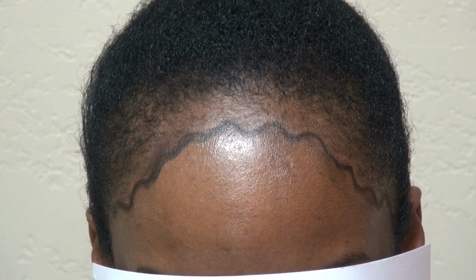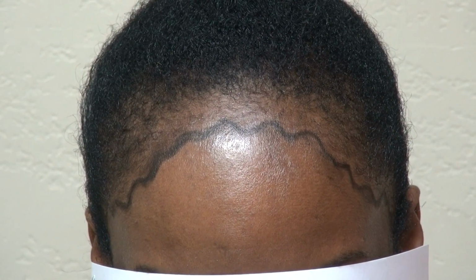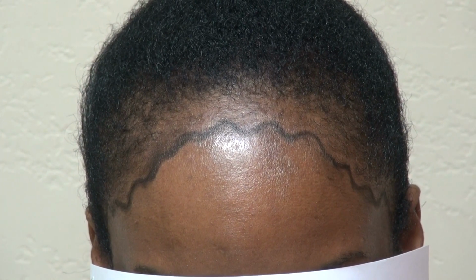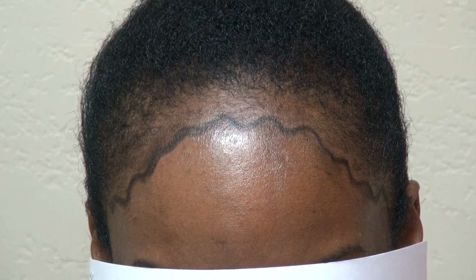We'll be attempting to do 3,000 grafts. We'll be shaving this baby hair here and there and filling it in as much as we can. And by a year's time, she will look fantastic and she'll have a lot of density and her look will be completely different. This is the art of hair transplant restoration surgery on a Black African American woman with a receding hairline in the corners. Thank you.